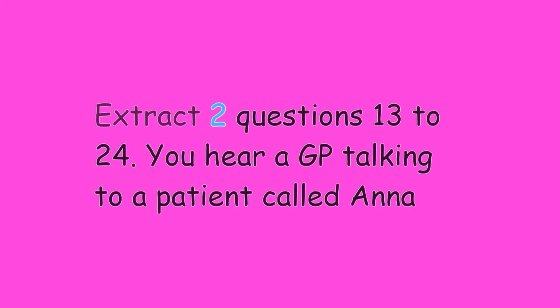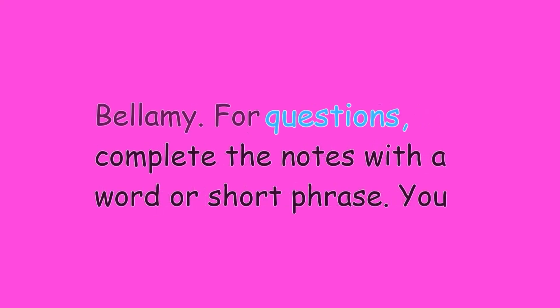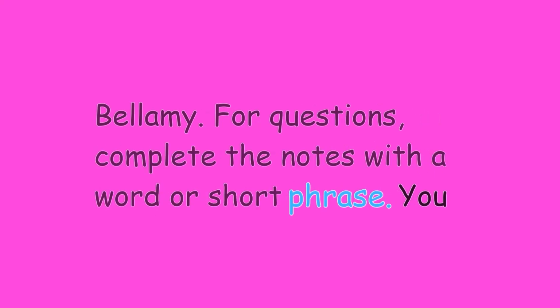Extract 2, questions 13 to 24. You hear a GP talking to a patient called Anna Bellamy. For questions, complete the notes with a word or short phrase. You now have 30 seconds to look at the notes.